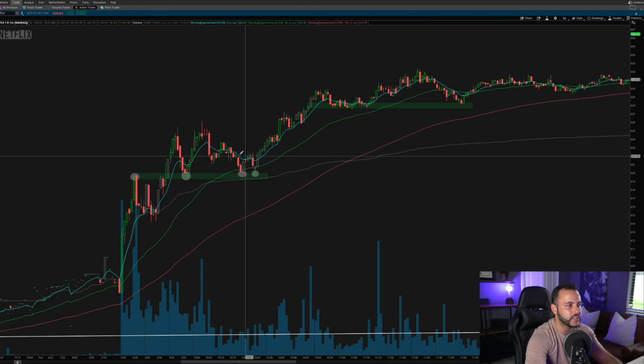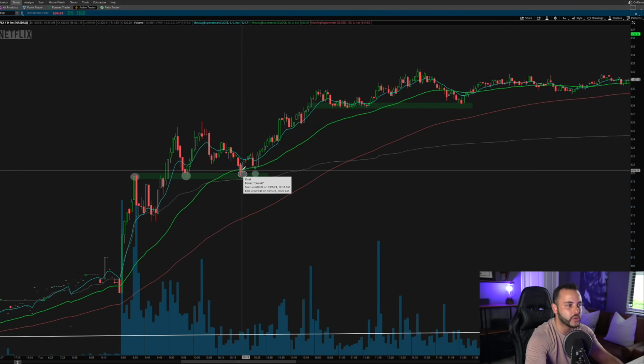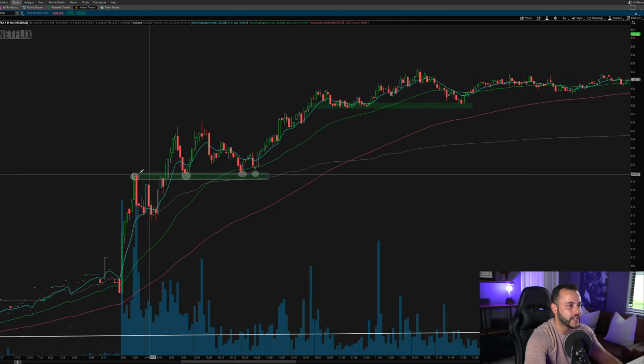So at 10:23, after I saw us retest this level once again, hold up at the 5 minute 9 EMA, which is the green line that you see in your chart, that is the 40 EMA. We held that. We held this retest zone, this 620 retest zone, and after bouncing off that, we got an incredible move here on this stock.